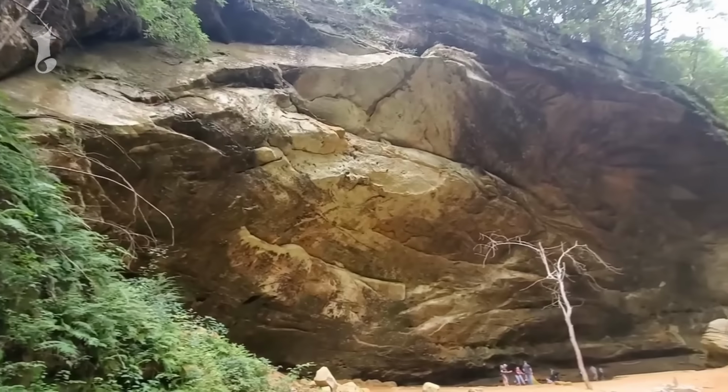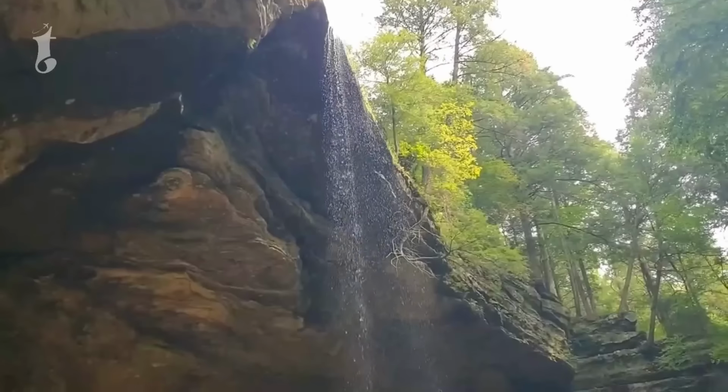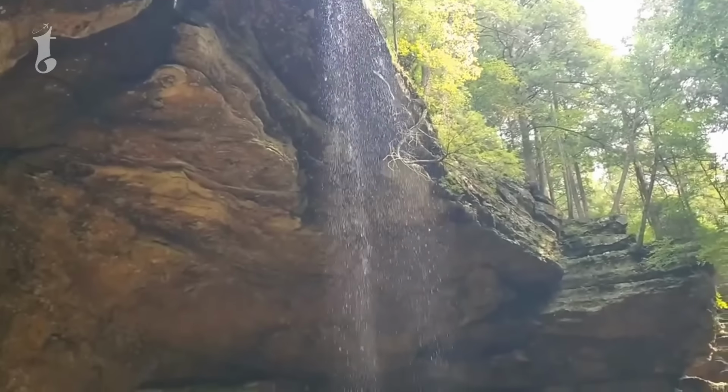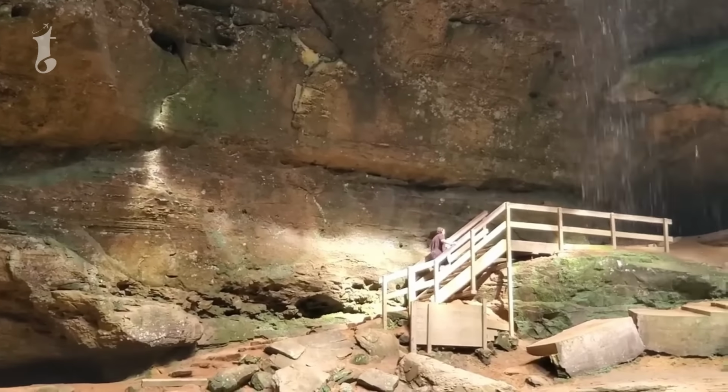The cave stretches nearly 700 feet wide and towers 100 feet high, with a thin waterfall spilling gracefully over the rim in the spring and after heavy rains. The ground is soft and sandy, and the natural amphitheater creates an echo that adds to the surreal atmosphere. It's not just a place to visit, it's a place to feel.